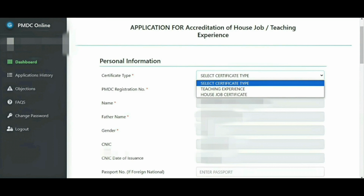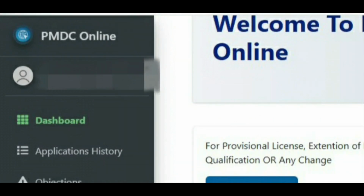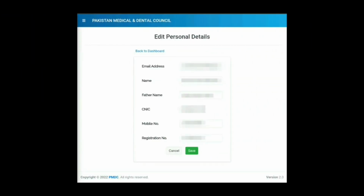For that, you will go to your home page. In your home page, here you will be able to see your name and you will click on your name. Then here you can edit or add these details. So I hope now you understand this. So now let's move forward.